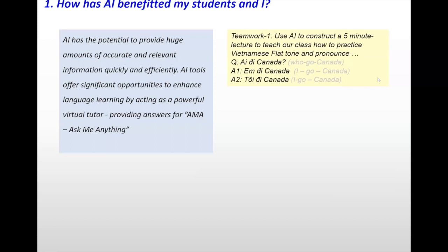So how does AI benefit my students? AI has the potential to provide a huge amount of information quickly and efficiently. AI also offers significant opportunity to enhance language learning by acting as a powerful tutor. A virtual tutor provides the answer, kind of like "ask me anything." I learned that from my dear colleague, Dr. Mahajan. And I found that my students feel more confident asking AI than me, of course.